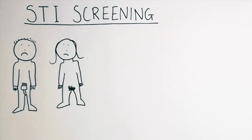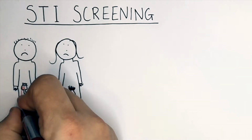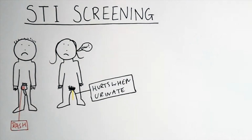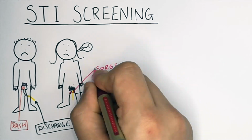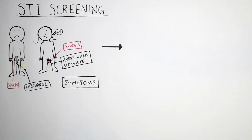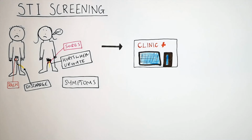If you've had unprotected sex without a condom and you suffer from any of the following symptoms, you should go and get screened for STIs. This is called STI screening. So if you have a rash in the genital region, or if it hurts when you urinate, if you have a discharge from the penis or the vagina, if you have sores in the genital region, these are the symptoms that will lead you to think you need to go to the clinic to get screened for STIs.